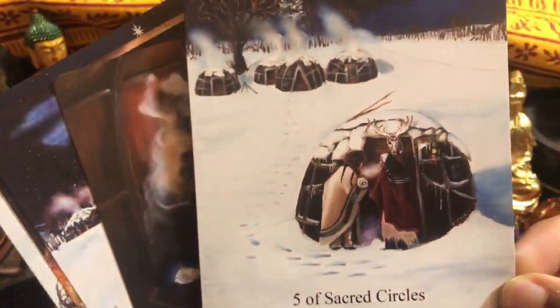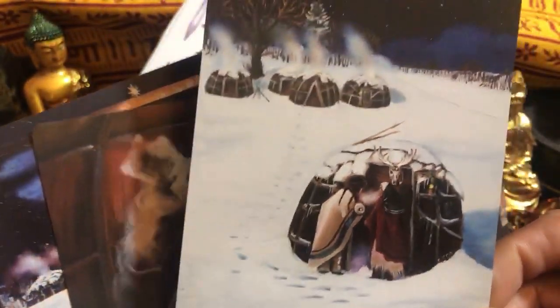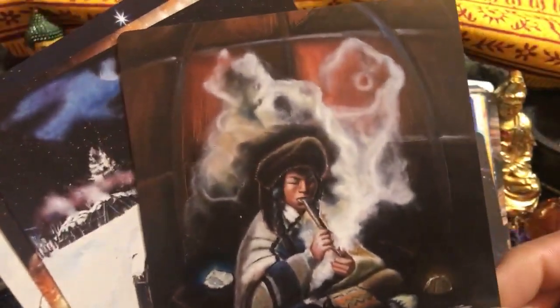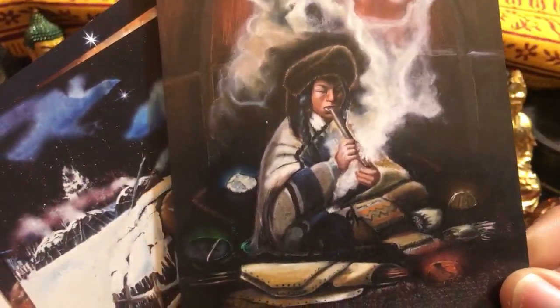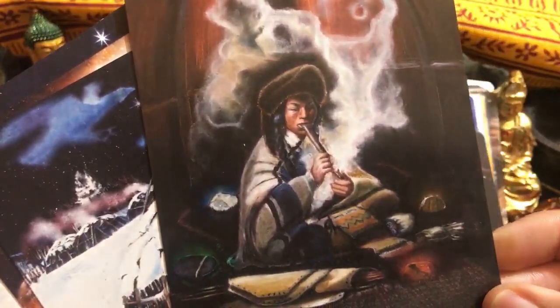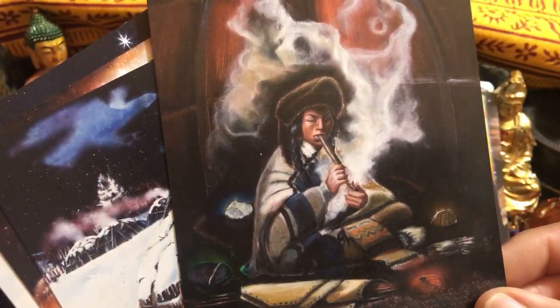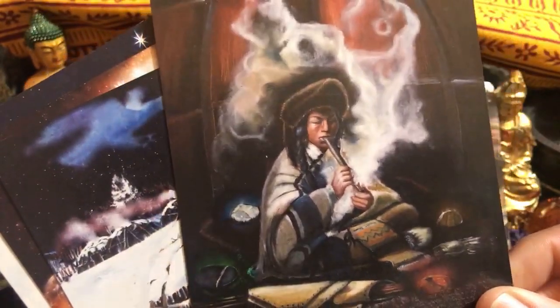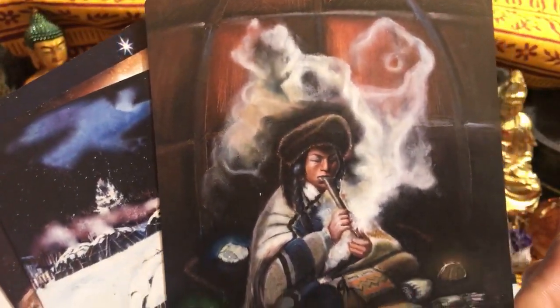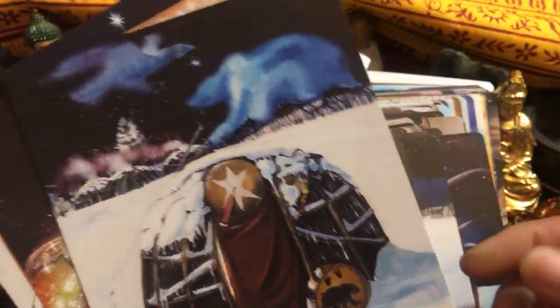You can almost imagine yourself being out on that cool, crisp winter night, hearing your feet crunch, your moccasins crunching in the snow, visiting people in their domiciles where it's nice and warm and cozy. 4 of Sacred Circles. This reminds me of a young shaman conjuring up, connecting. Tobacco ties were like prayer cloths, gifts, offerings of prayer. That spirit is coming out to give a message, traverse the dimensions.